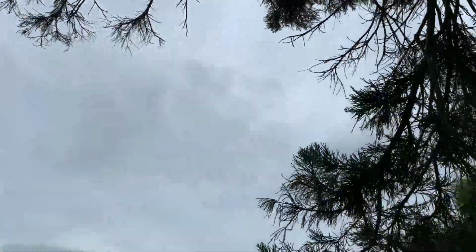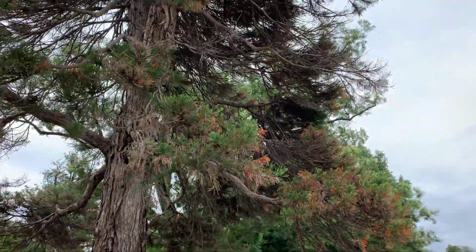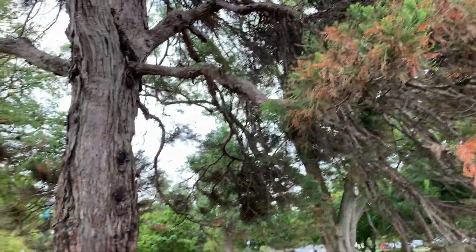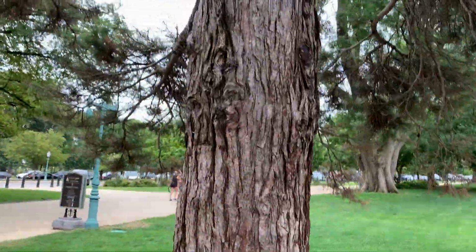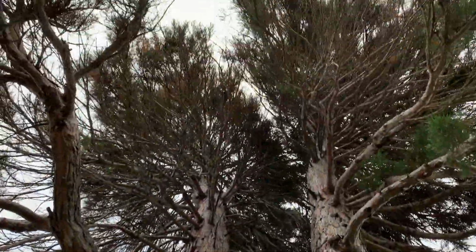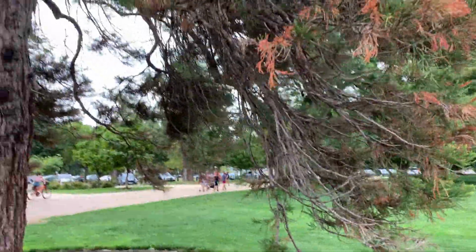It's been doing well. You can see this isn't the ideal condition for it. DC has a very different climate than where it grows, and you can see it's suffered a little bit here, with a little browning on the leaves, but overall it's doing really well. This was planted in 1966. I don't know how big it was then, but they are fairly slow growers, and they take centuries to reach maturity. So this is obviously a baby sequoia, basically.